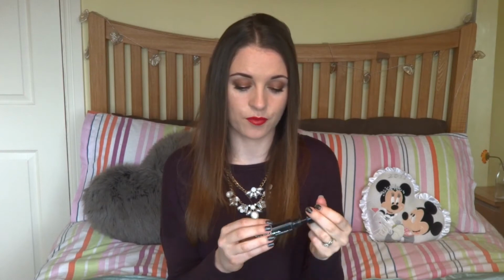More makeup, but this is a brow product now, and this is the Maybelline Brow Drama Sculpting Brow Mascara, so another mascara but not for your eyelashes, and I had this in the colour dark brown. I bought this a long time ago, and again it's probably got a little bit of product in, but I felt that I've had it far too long to carry on using it, and I don't really love it anyway, so what's the point in me keeping it?